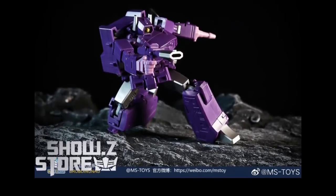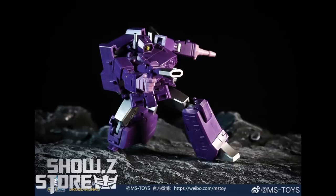Shockwave is coming into stock right now at ShowZ. Now, this is the New Age, or not New Age, Magic Square version, which is kind of funny because New Age is putting another one out at the exact same time Magic Square is putting theirs out, and they're sort of matching the colors. But this one is $33. What an outstanding value that you get for this figure. I've got it ordered. I got it coming in. I am going to review it.